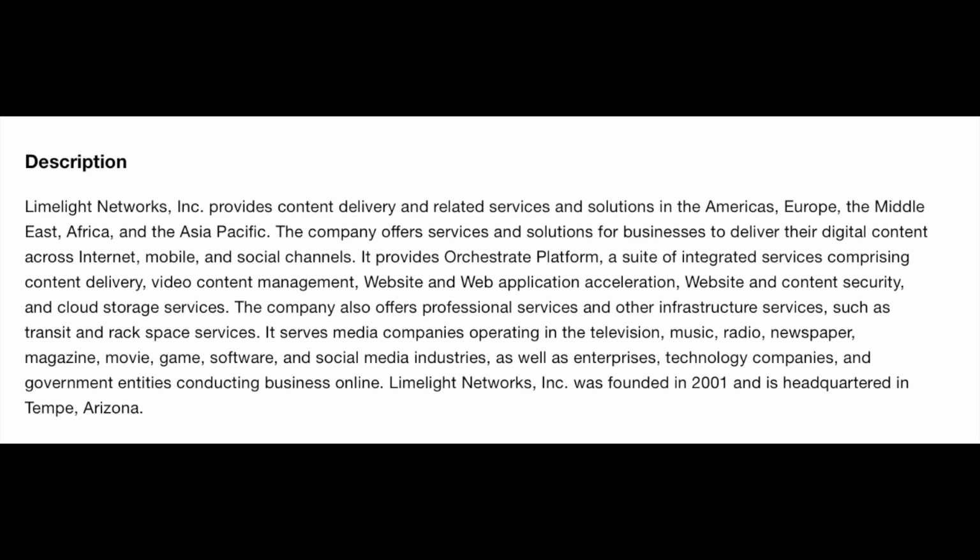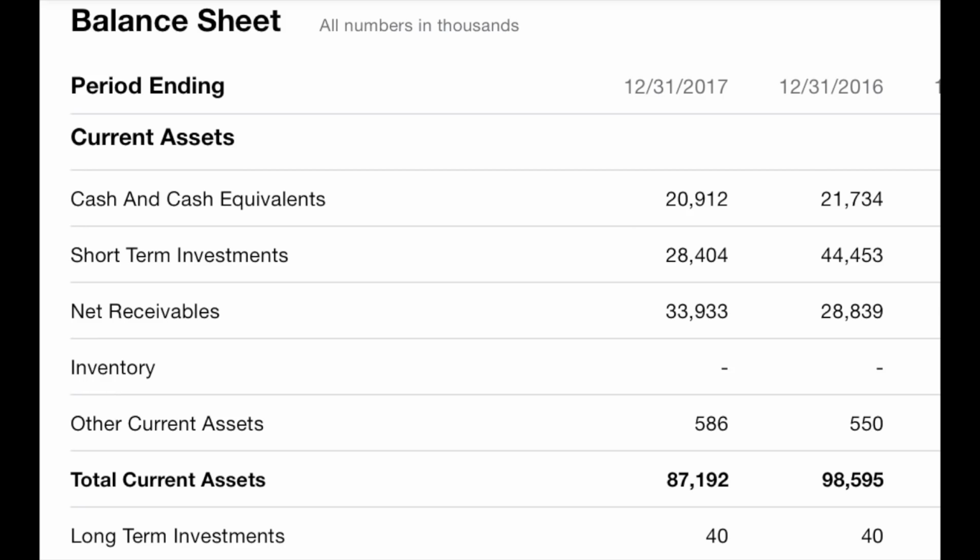Limelight Networks basically has a lot to do with content delivery into the online and social spaces, and they help build big companies with that, big broadcasters and whatnot. If you want to read more through the company's description, you can pause it right there. Another company that has an amazing balance sheet, I love it. We're looking at about $21 million in cash, about 28 million in short-term investments, a teeny bit of long-term investments. So basically you add all that up, it's around 50 million.